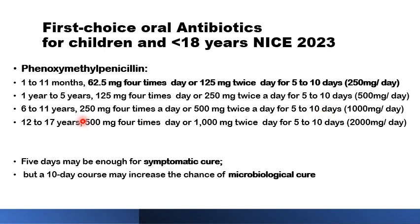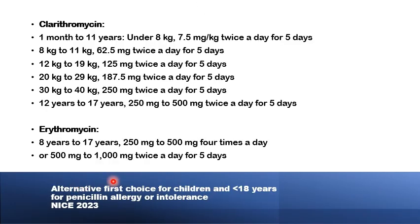In the age group of 12 to 17 years, it's up to the adult dosage of 2 grams penicillin per day. The 5 days is enough for symptomatic cure, but bacteriological cure could only be achieved at a better level with a 10-day course. The alternative first choice for children and patients under the age of 18 would still be almost the same: clarithromycin, like in adults, at a reduced dosage, and in the very small group of patients under 18 who would be pregnant, erythromycin would be the preferred choice.